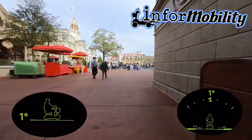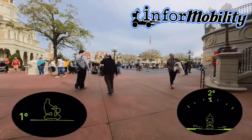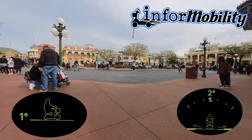Main Street, USA. This seemingly flat stretch is actually a sneaky incline, designed to test the skill of even the most seasoned scooterer. But fear not, I've got this. Slow and steady wins the race, especially when battery life is online.